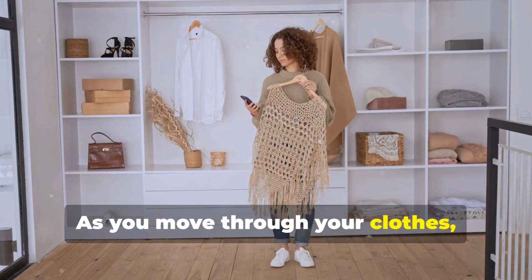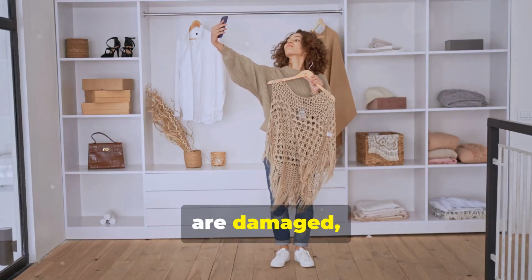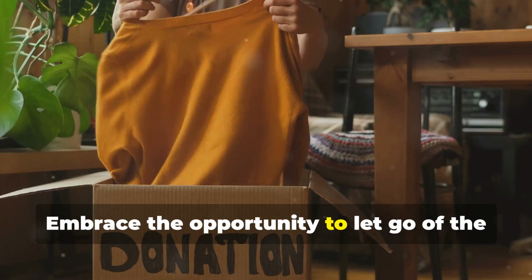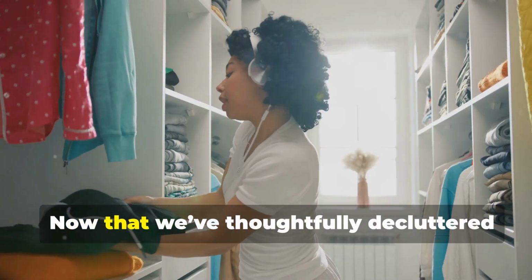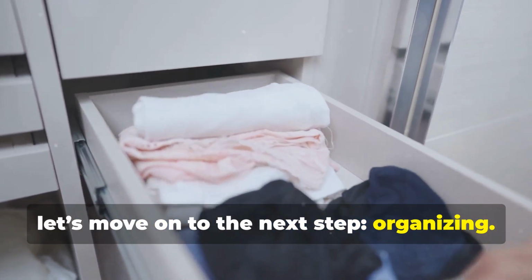As you move through your clothes, you'll likely encounter items that no longer fit, are damaged, or haven't been worn in over a year. Embrace the opportunity to let go of the old and make space for the new. Now that we've thoughtfully decluttered our belongings, let's move on to the next step: organizing.